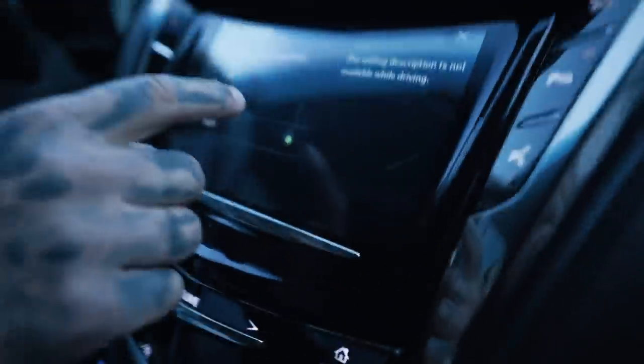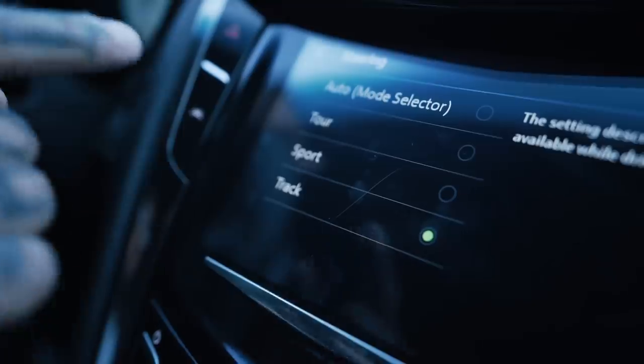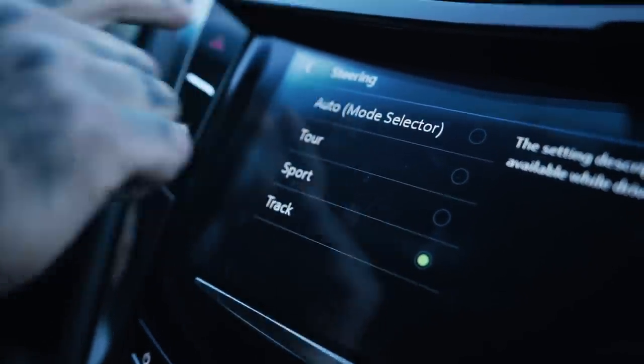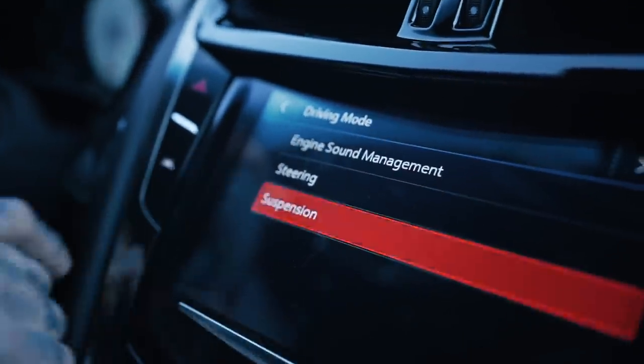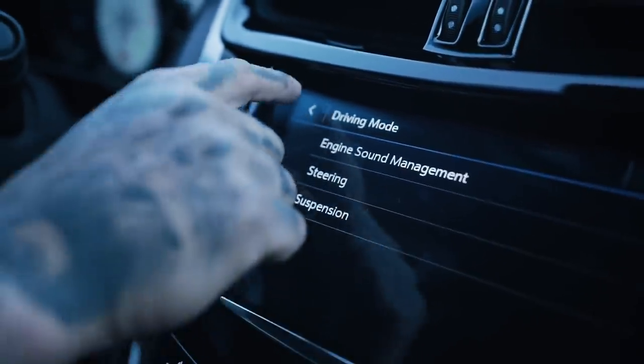Look at even the steering wheel. It has tour, sport, and track. And if you leave it in track on this right here, it'll always be track. So it's nice and stiff. Suspension, obviously, on the track mode. It's a race car, baby.